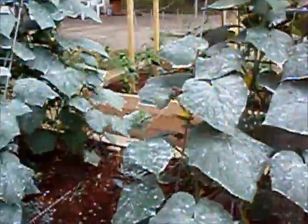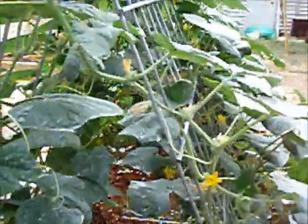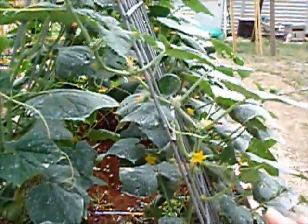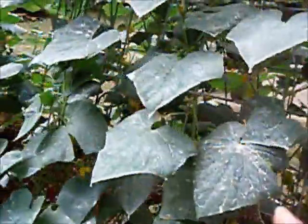Anyways, I am having some issues with the sun causing wilt. I know that they have some bacterial wilt because of the cucumber beetles and everything, but they're also wilting throughout the day because of the intense heat in the sun, and right now it's overcast, and so they're not quite as wilted as they were just this morning when it was a lot sunnier.